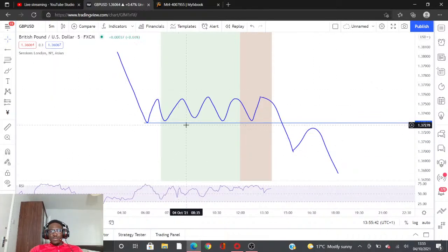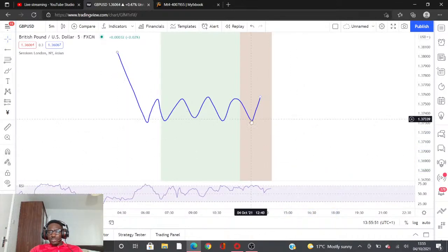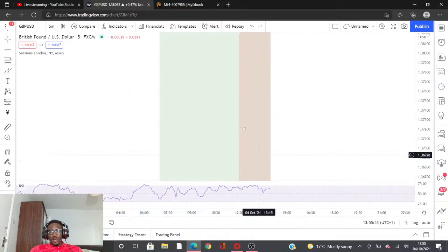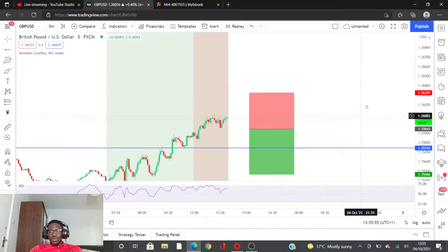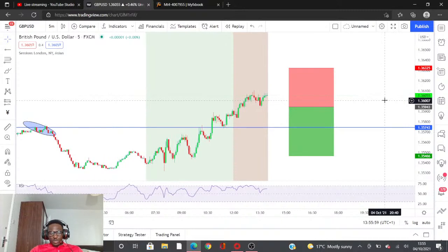So don't ever use support or resistance as the only strategy that you trade. I can promise you that it's not going to end well for you. And I'm not saying to stop using it completely. You can never rely on a single strategy to be a forex trader, to make money in trade. You can never rely on a single strategy.